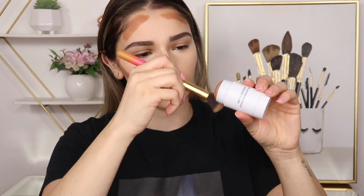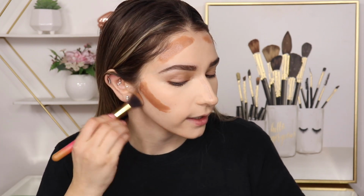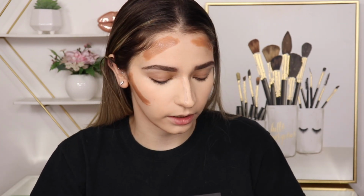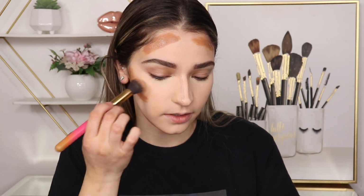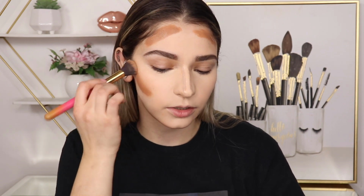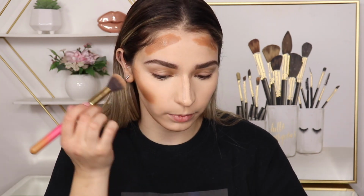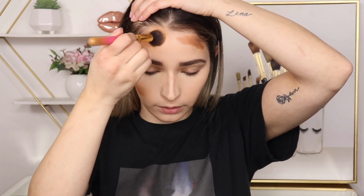So I'm initially applying it with the applicator, and then I'm going to go ahead and swirl my brush into the product and start dragging it down on my jawline. This bronzer legit smells like Play-Doh. And then I'm just going to start bringing the contour up a little bit like this. I'm just diffusing the edges just a little bit. I'm not going to blend it out fully because we're going to go in with foundation next.